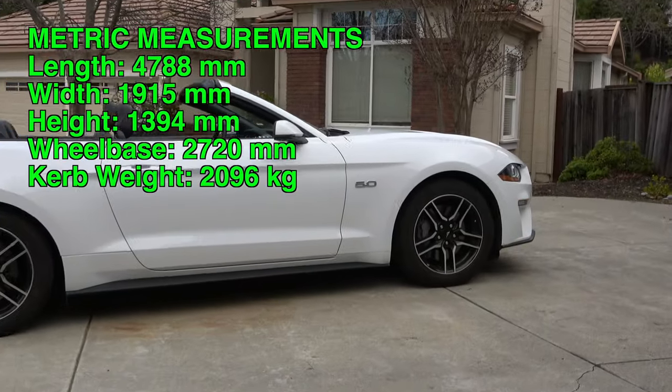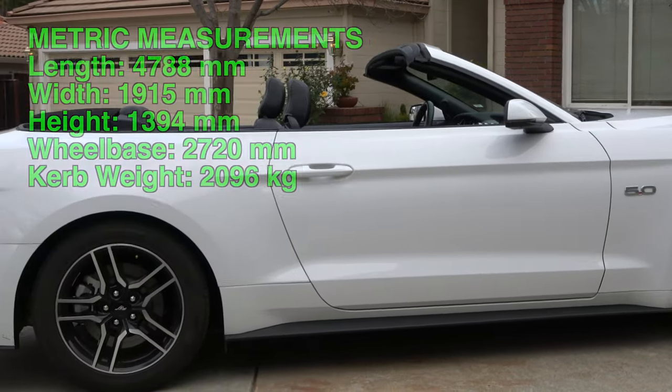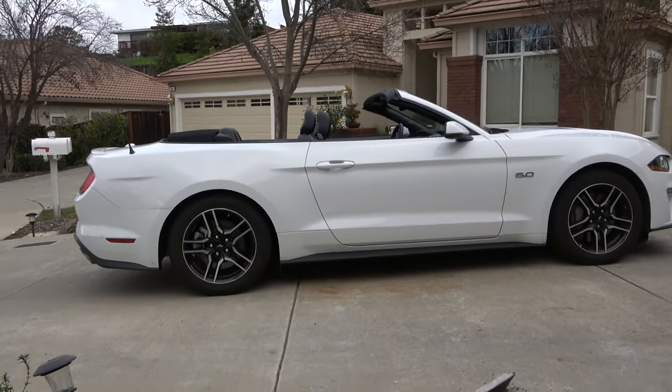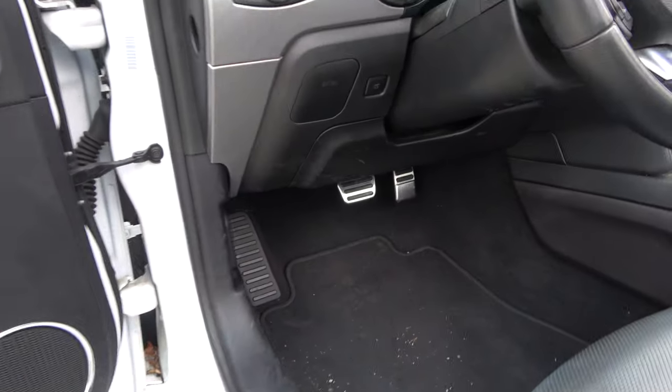This vehicle has a length of 188.5 inches, a width of 75.4 inches, as well as a height of 54.9 inches, running on a 107.1 inch wheelbase. Total curb weight can be around 4620 pounds. So we'll go ahead and pop the hood.